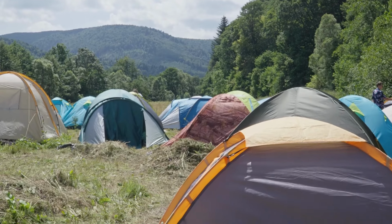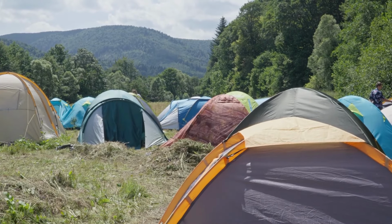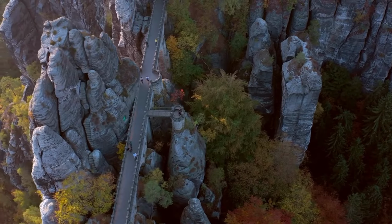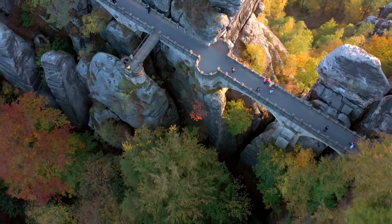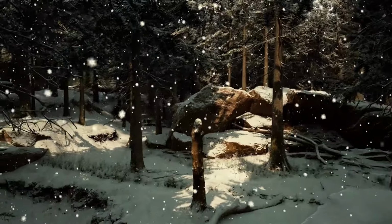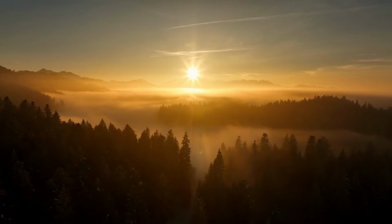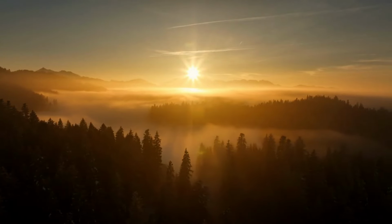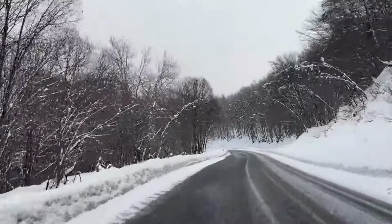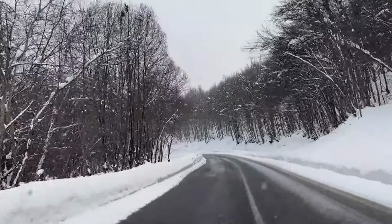Summer can be lovely too, with long, sunny days perfect for extended hikes. However, be prepared for larger crowds, especially at popular spots like the Bastille Bridge. Winter transforms the park into a wonderland with snow-covered landscapes and a magical atmosphere. Just be aware that some trails might be icy and require proper winter gear.